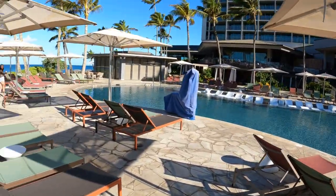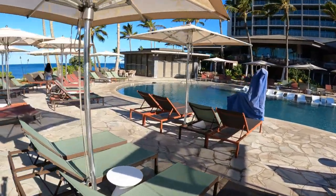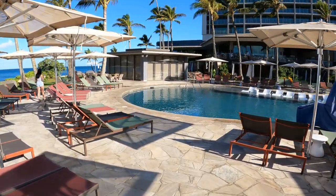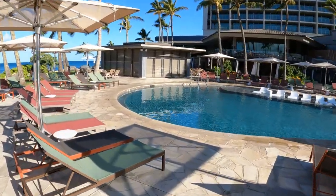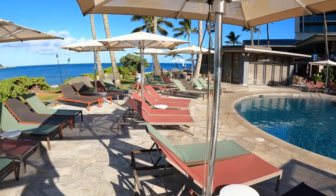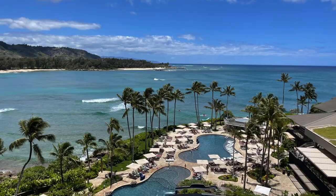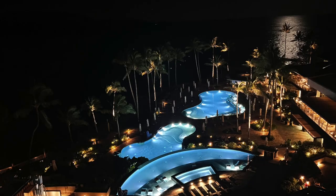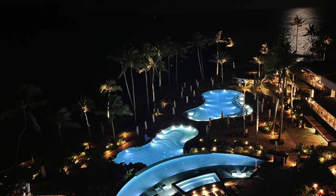The only thing with the pool is now it's a lot shallower too. It's only like 3-4 foot deep. Being over 6 foot tall, it's not real deep. Alli nearly drowns because she's 5 foot. But yes, they've definitely raised the floor and changed the shape.